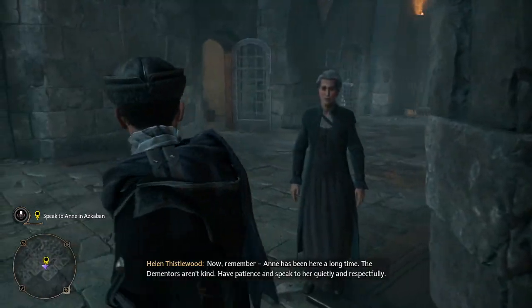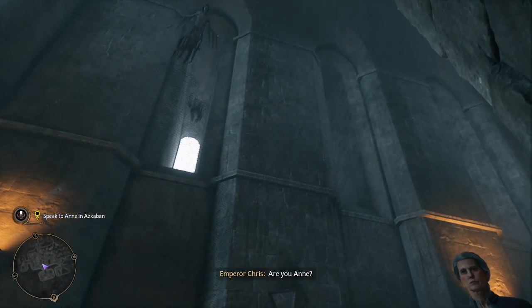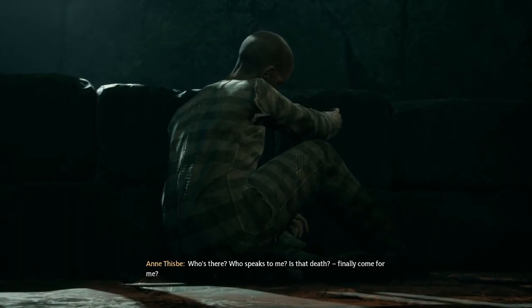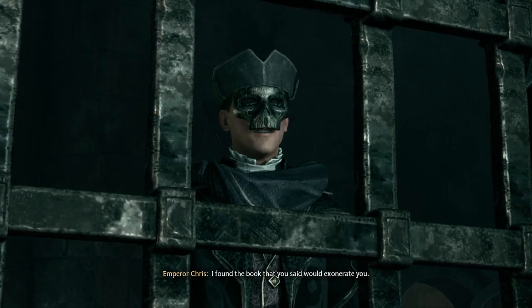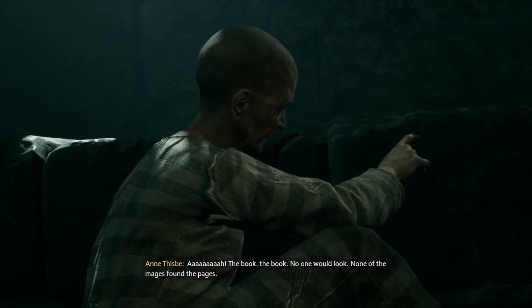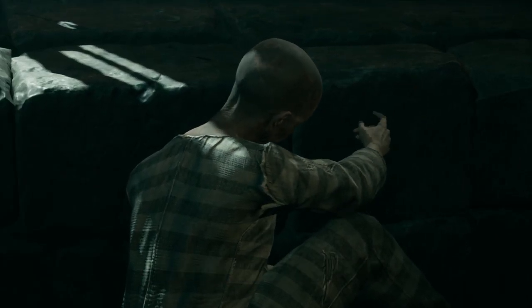Now remember, Anne has been here a long time. The Dementors aren't kind. Have patience and speak to her quietly and respectfully. Are you Anne? Who's there? Who speaks to me? Is that death finally come for me? I'm a student from Hogwarts. I found the book that you said would exonerate you. Ah, the book, the book. No one would look. None of the mages found the pages. Methinks the feckless knave meandered to his cave. My fate was surely sealed in Upper Hoggyfield.